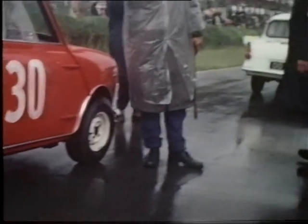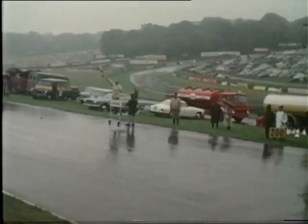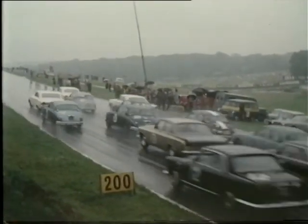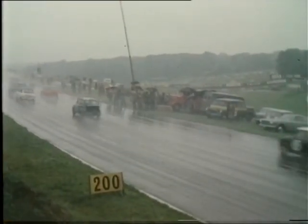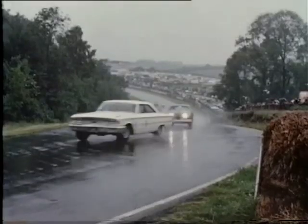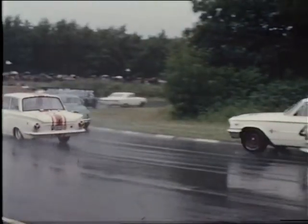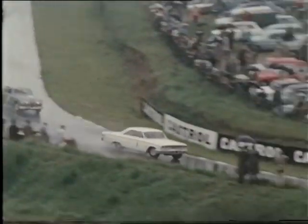That's one way to get a more upright driving position. Seconds to go before the start, and American Colonel Lucia is at home in his Galaxy. At Paddock Bend, Bailey holds off Salmon and the rest of the pack. Down from Druids, the Galaxy holds its lead, and the track is bulging with saloons.